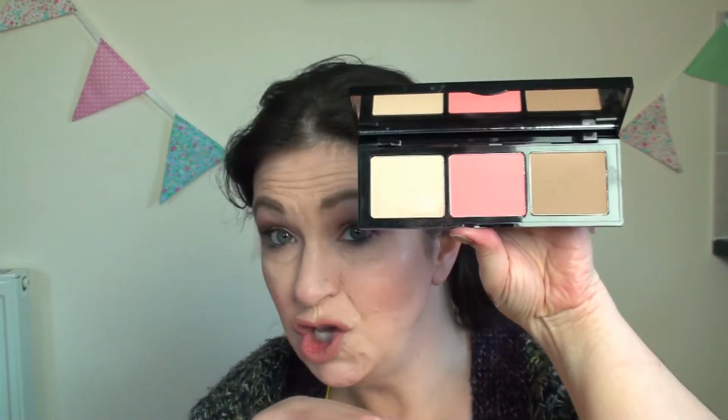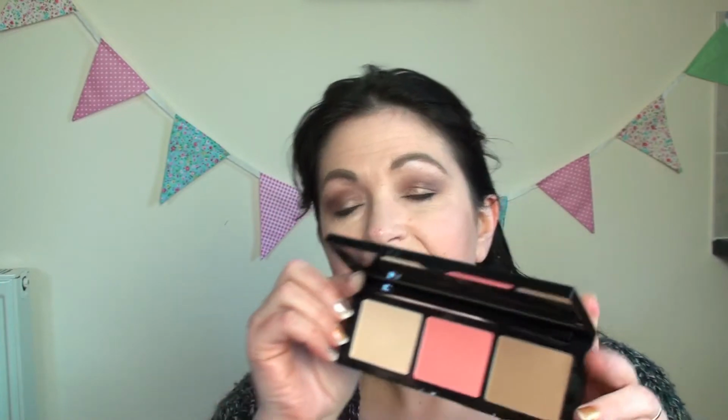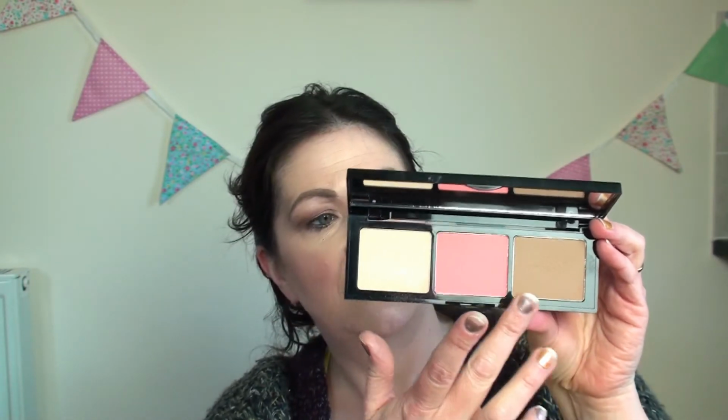I also picked up the travel palette in light medium, and this, oh my goodness, I really love this. This is awesome. This is like a contour palette. It's huge. Look, it's as wide as my face, if not, well, it is actually wider than my face. And you have your contour colour, your blush. This is called Latte. This is called Satin. And this is your highlighter, which is called Champagne. Now, you can see I have it on. It's not a bling bling highlighter. It's a glow from within highlighter, which just looks flawless, is the only way I can describe it.